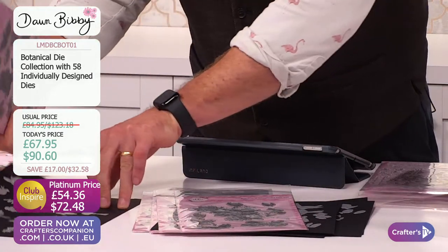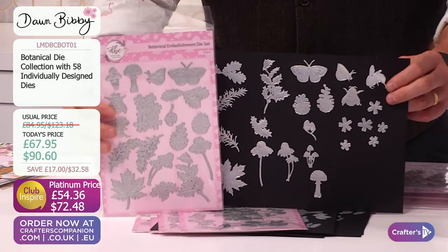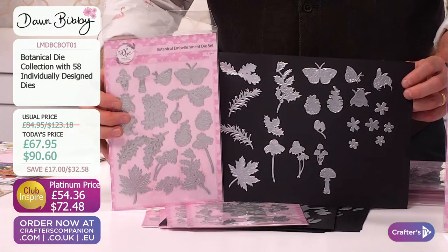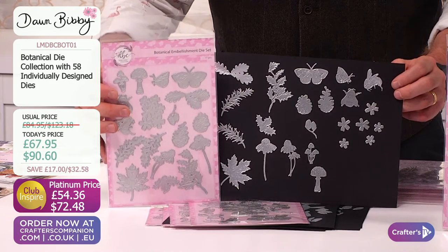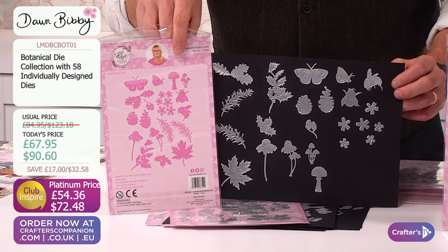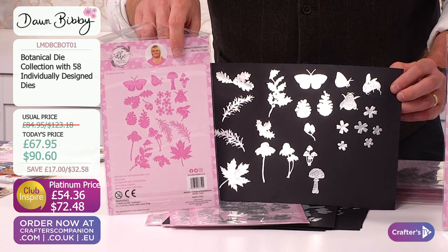And then lastly is your little embellishment set, which is super cute because you've included not only the foliage and other woodland things like your mushrooms, but you've included some creatures as well here. And this will go through the seasons because you've got leaves there for autumn, you've even got pine cones, your mushrooms, and holly leaves as well. There's that lovely sprig of holly at the top there. And then you've got some flowers, you've got your butterflies and your bees too.